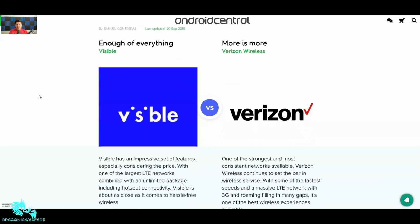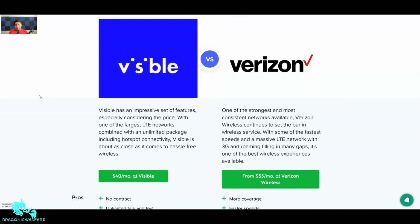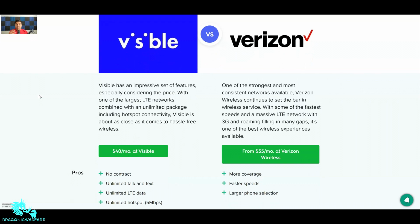Good question. I don't know if you guys know, but I've actually tried both these networks. I actually have a video on Visible, and that video was actually made before they removed the data cap speed limit. So that's a little something. It's a little different, but let's go ahead and check it out. So Visible, of course, is on the left, and then Verizon's on the right. And remember, this is Verizon Prepaid, not the full postpaid network.